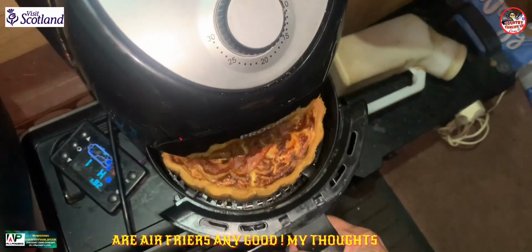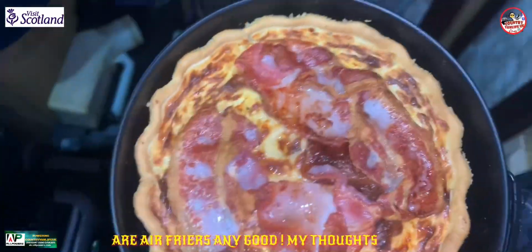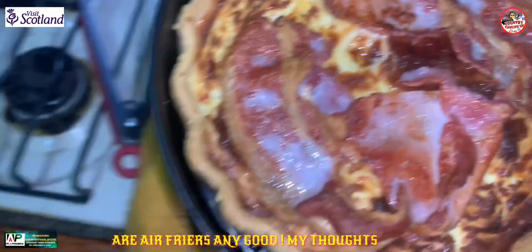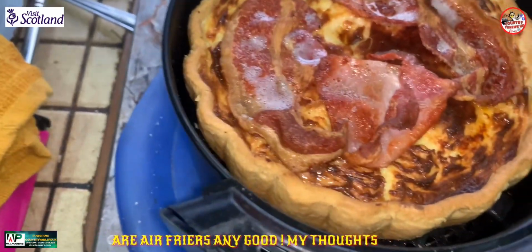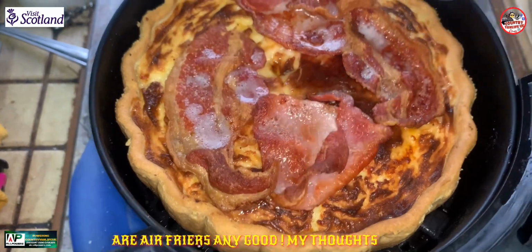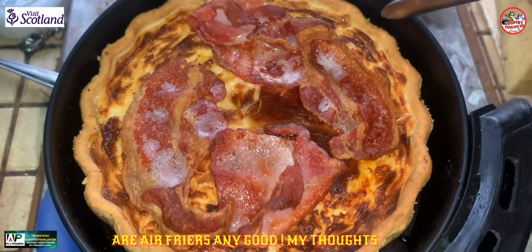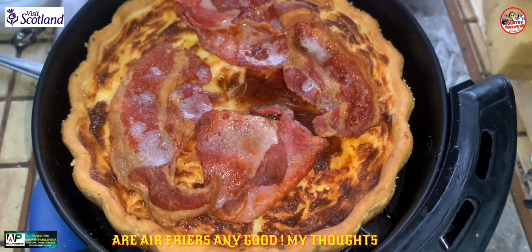Back into the air fryer for a few minutes and back out again. Five minutes later, whoa, look at that. Lovely, crispy, cheesy, that smells bloody divine. And we've got crispy bacon rocking on top as well, look at that. Done to a bloody T. I love my bacon when it's nice and crispy like that and crunchy.